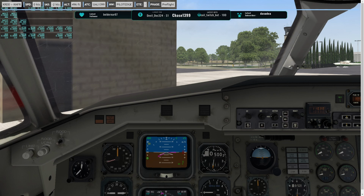Good afternoon, Redding Ground. United 1399 at the terminal with Kilo, IFR Medford. United 1399, Redding Ground, cleared to Medford via the Crest 3 departure, Shasta transition, then as filed. Columbia SID, except maintain flight level 230. Departure frequency Oakland Center 132.2, squawk 7330. I need to amend that to 16,000 for top altitude. Departure 132.2, squawk 7330, United 1399. Affirmative. Columbia SID, except maintain 16,000. United 1399.